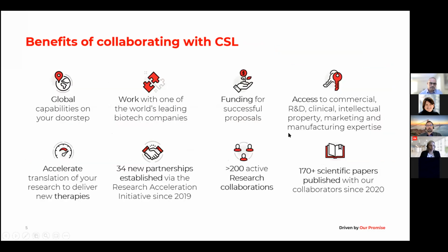So we've only got a few minutes, so I'll wrap up here with just some of the benefits of working with CSL. I think what is a real value to our academic partners is that we're a fully integrated biotech company, meaning we can and we do take things from early stage target discovery all the way through preclinical development, clinical development, manufacturing, and then we have the commercial part of our business that actually gets those medicines to the patients.